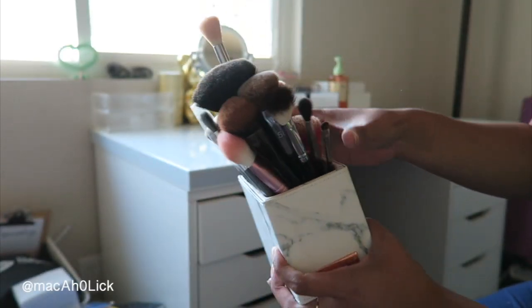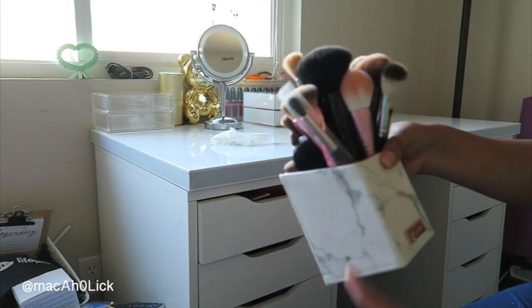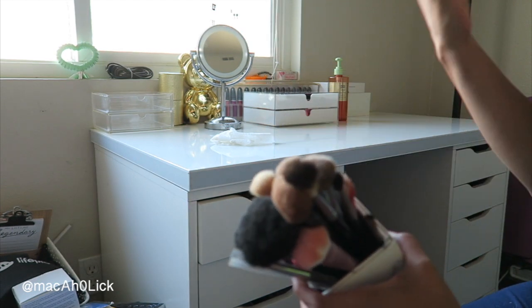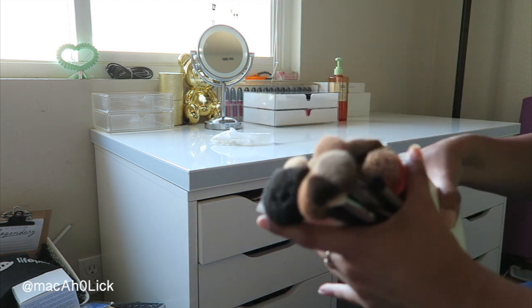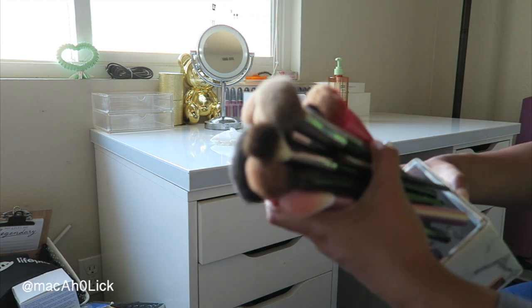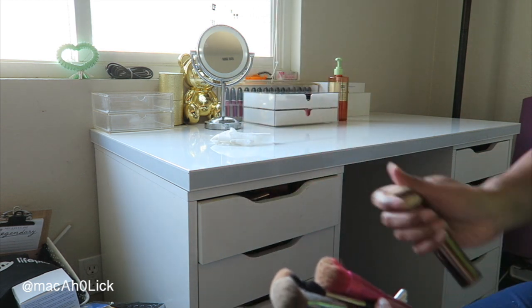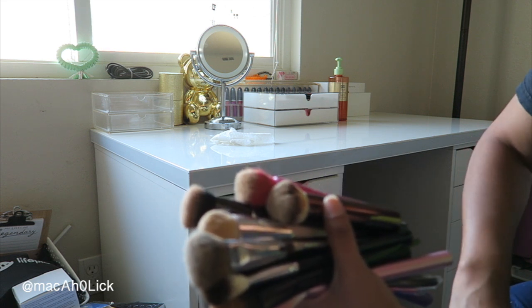All of these obviously have been used throughout these past 2 years. No, I haven't used the same ones, obviously. It's just that I hardly ever do my makeup now. But these all have to be washed, so I'm not going to show you all these, obviously. But let me just take them out. Oh my god, I forgot I had that. So yes, these are in desperate need of a wash.